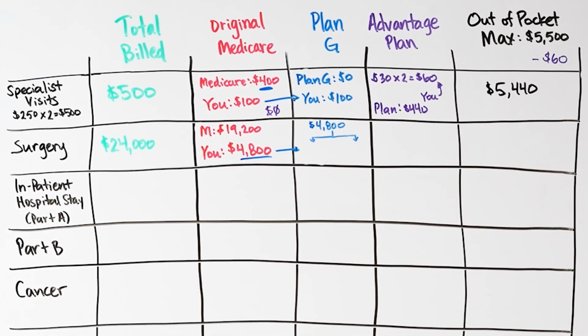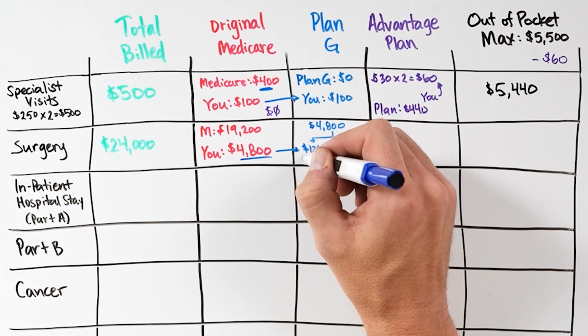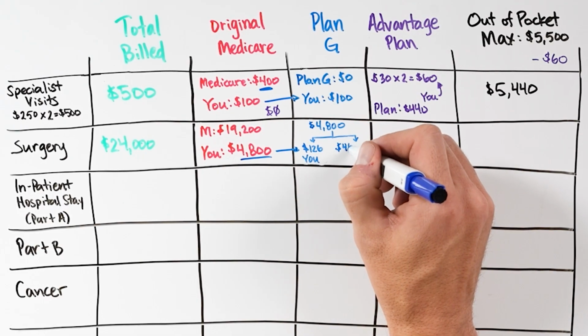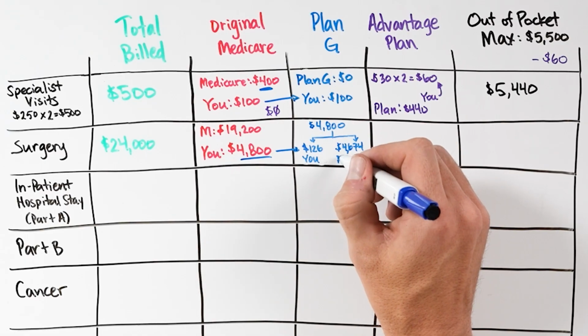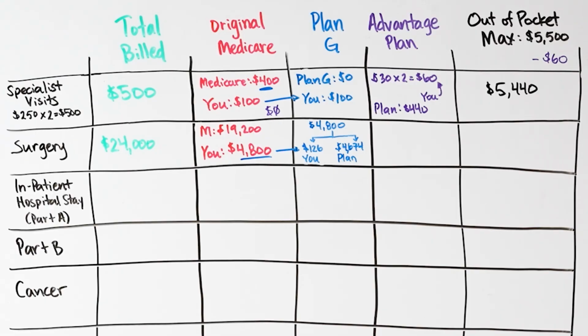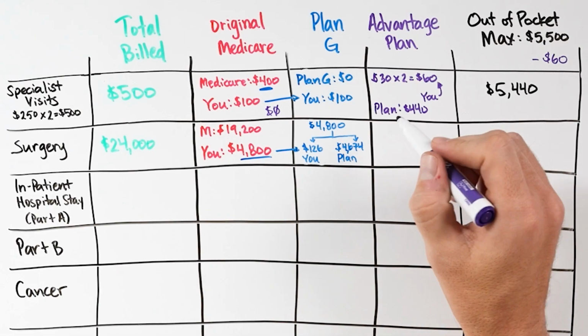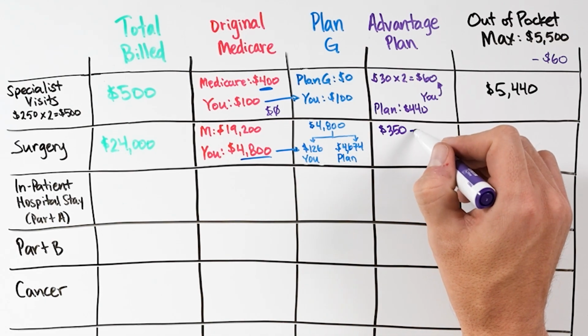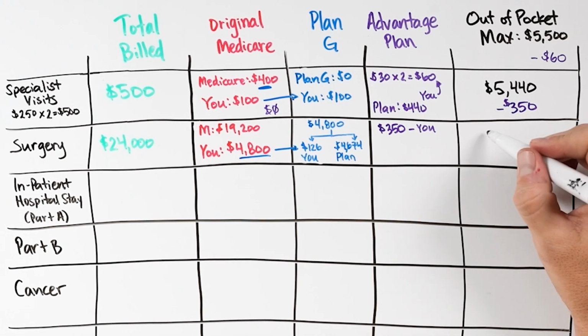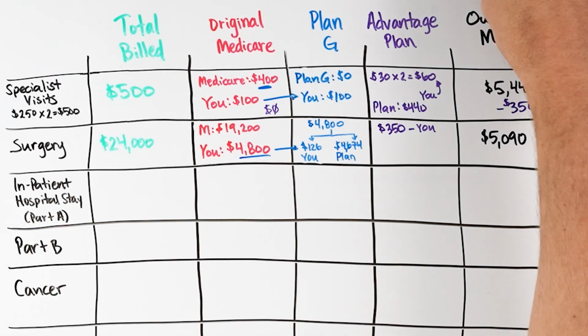Since in this example you haven't hit your deductible yet, you would be responsible for $126 to meet that $226 Part B deductible, and then your plan would handle the remaining $4,674. With an Advantage plan, the average outpatient surgery copay for those plans that we looked at was $350. You would pay that, so $350, which comes off of your maximum out of pocket, and leaves you with $5,090 left to meet that maximum out of pocket.